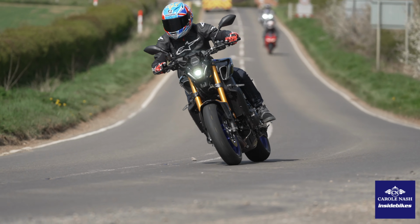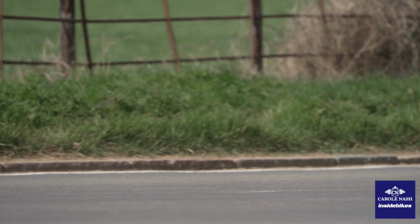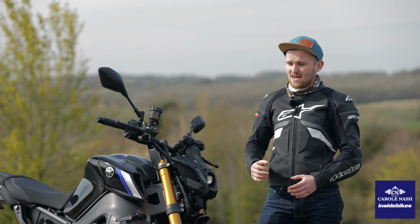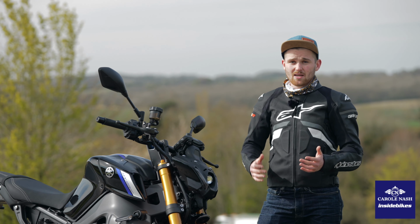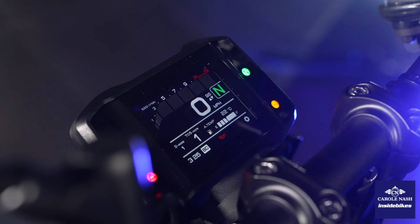I'm only 5'7". It feels like a big bike, but I can still get my foot flat on the floor. The bars are in a lovely position, the pegs are in a lovely position, the mirrors work, the controls are easy to use, and the dash looks brilliant, to be honest. I really like the dash. It's quite low down, but it shows you everything you need, and it's a real improvement on what came last year.